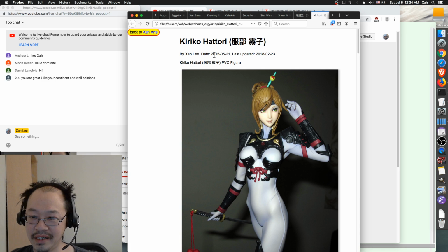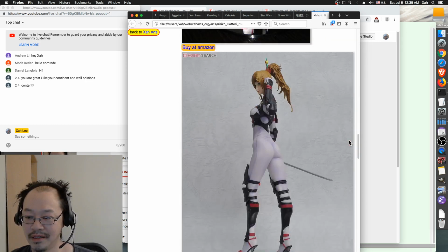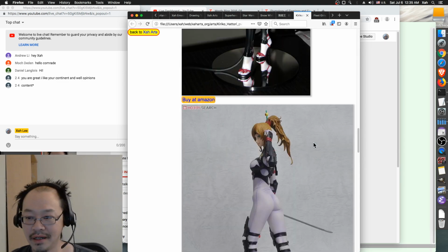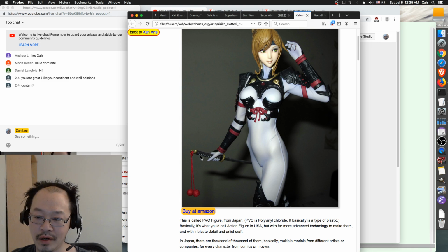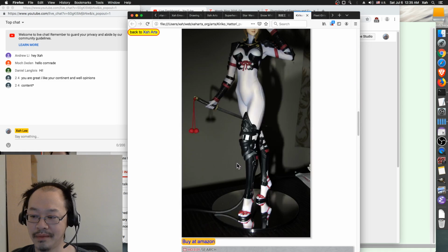So here's another PVC character. Her name is Kariko Hattori, something like that. It's very sexy. So yeah, PVC figures. Oh, by the way, okay, you see all these comics or movies, American comics or Japanese anime, or in games, you often have female warriors. She's very hot and she's a warrior. She's using some samurai sword.